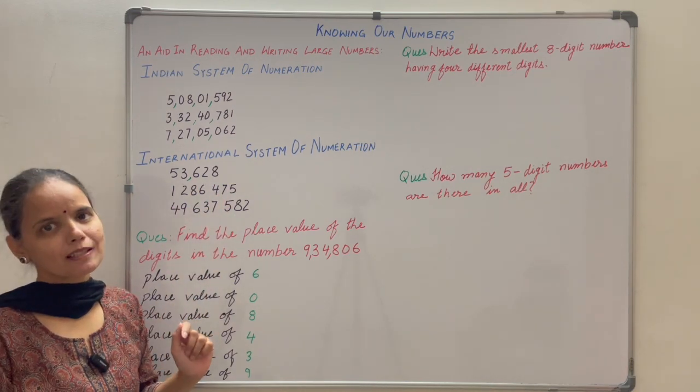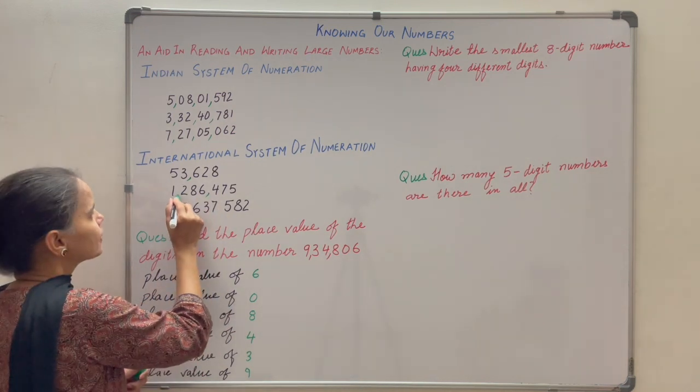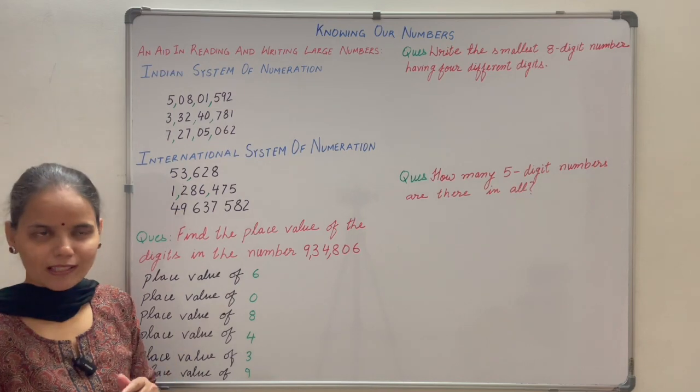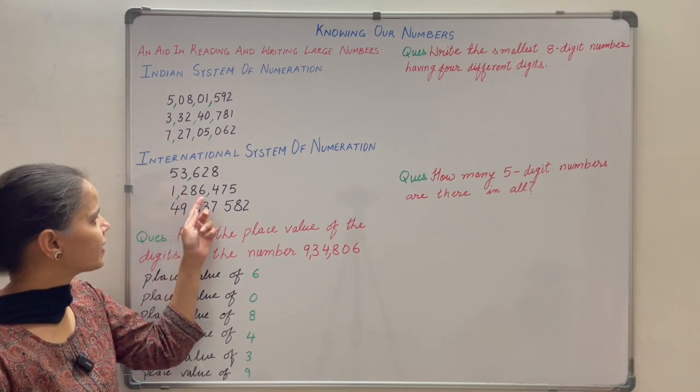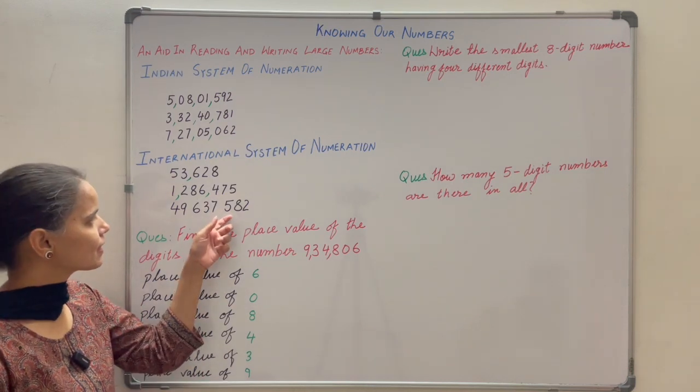Now let us take one more number. Here also we will place the first comma after 3 digits. Then again after 3 digits. So how are we going to read this? This is 1,286,475.